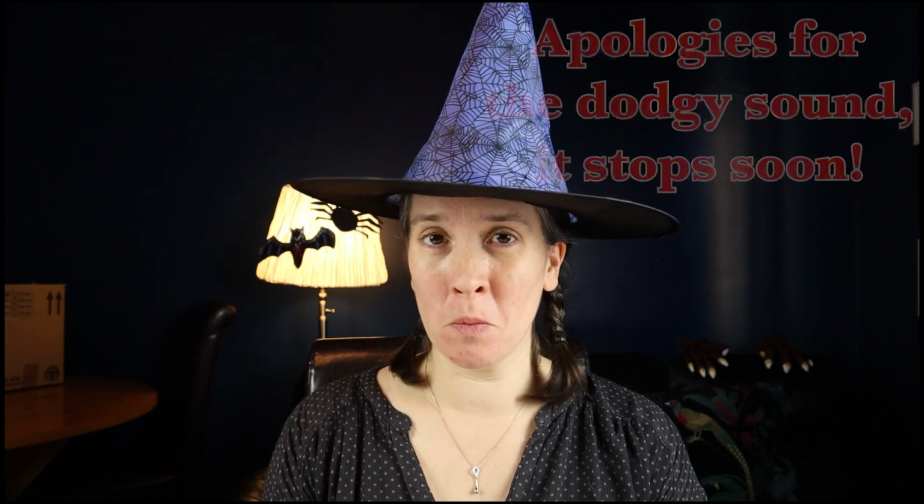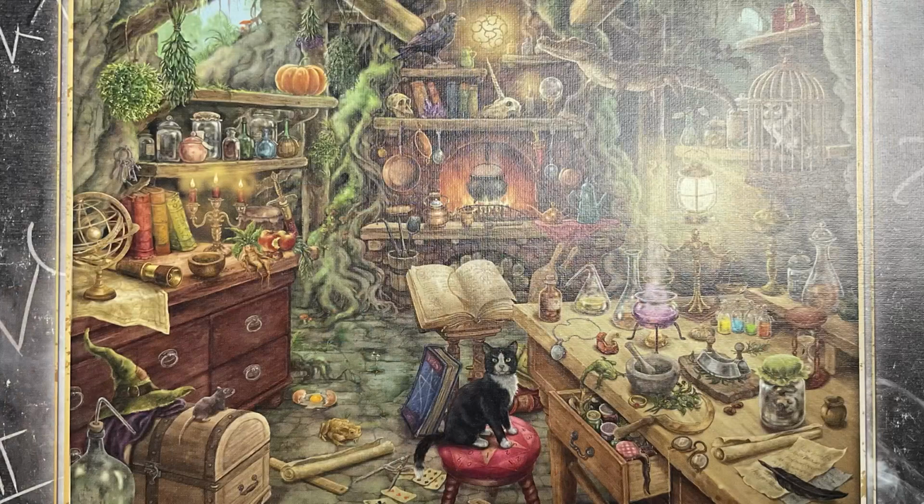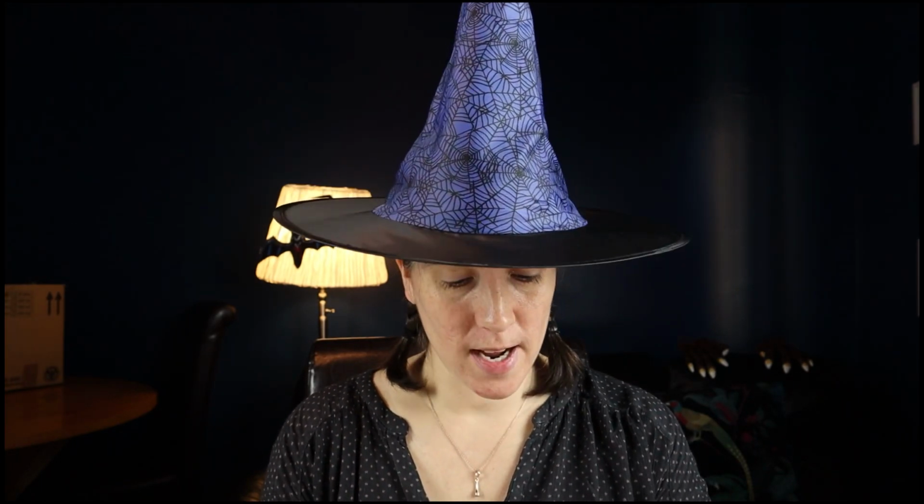Right, I can't very well upload a YouTube video on Halloween Day and not have a puzzle that fits the theme. So for today I have for you a Ravensburger puzzle, and it is one of their exit puzzles. So this is it here. It is 759 pieces. And I've never done a puzzle like this before, so this is going to be completely new for me. Now, this is one of those jigsaws that's kind of what I call a puzzle within a puzzle. So you get different types. You can obviously get murder mystery ones and things like Wasgij where you don't know what the image is, and things like that. This is different again. This is an exit puzzle, so it's like an escape room type thing, I think.